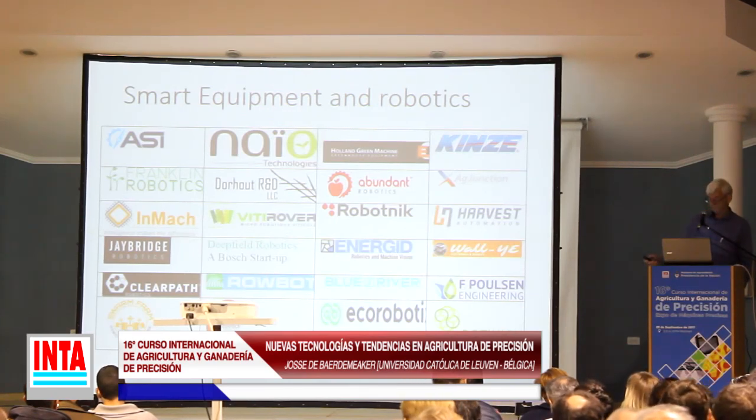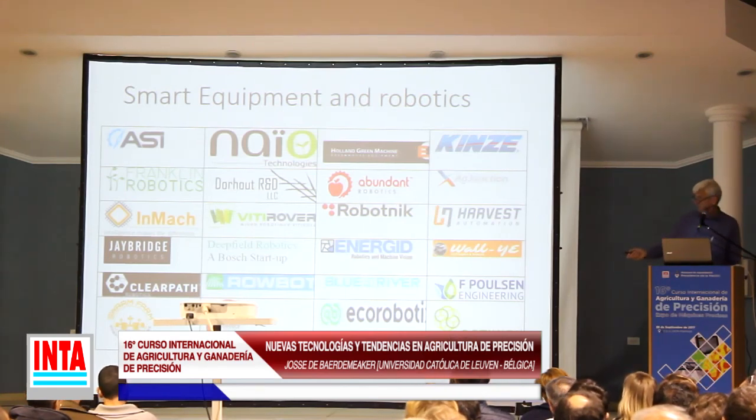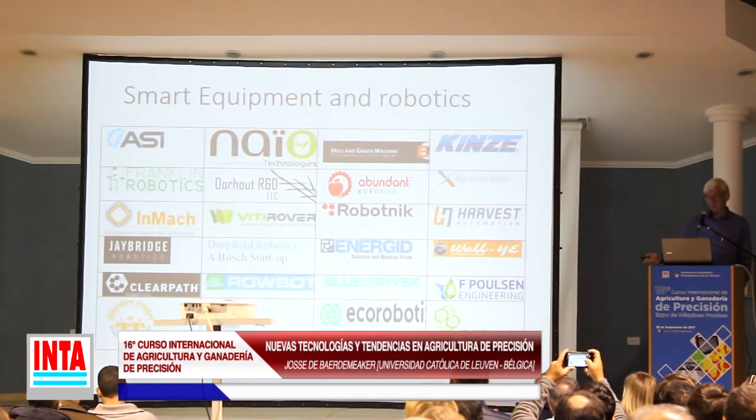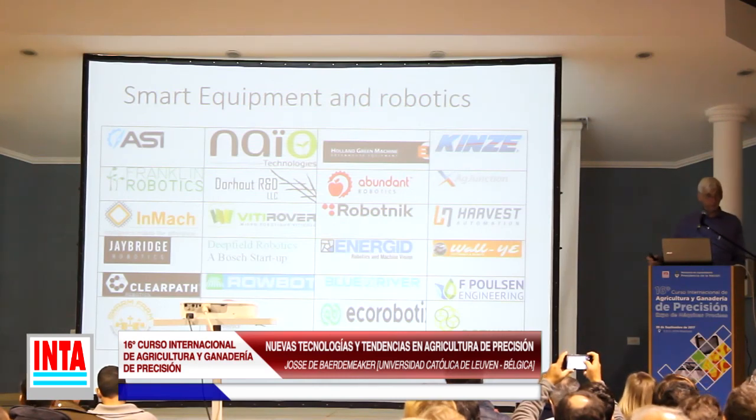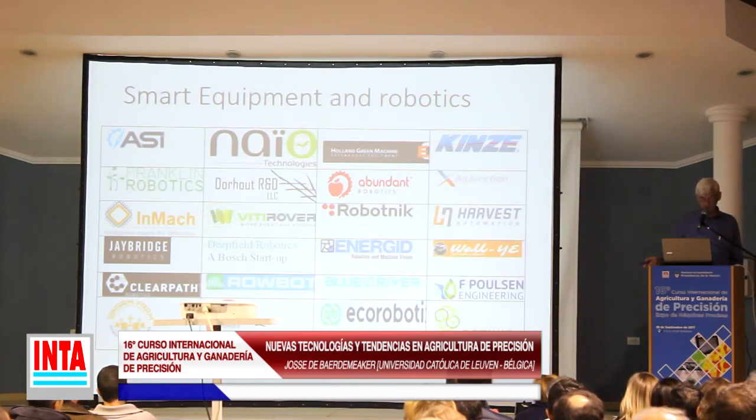Esa empresa francesa Nio está muy avanzada en obtener control mecánico robótico de las malezas. Deep field robotics, this one is a spin-off company from Bosch, big electronic manufacturer, and they are also looking at mechanical weed control. Deep field robotics es una empresa de Bosch que también está desarrollando el control mecánico de malezas de manera robótica.